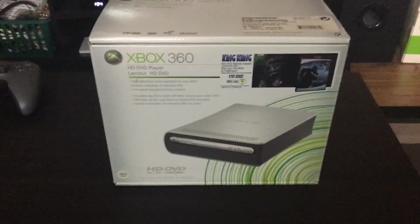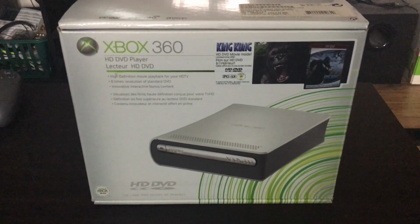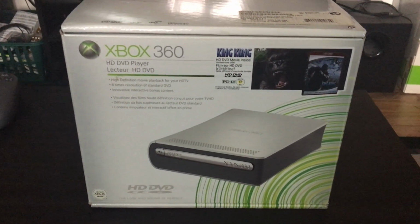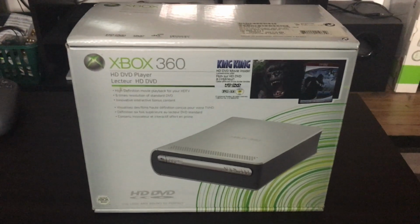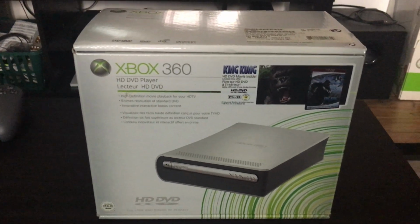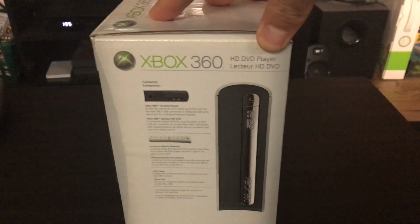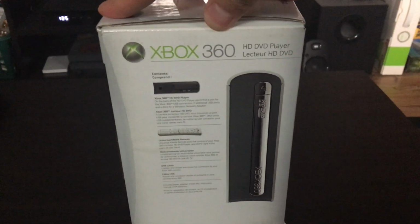So anyway, we're going to get started here, and the first thing I want to point out is the box. If you look at the printing on the box, it's very consistent with how the boxes for all other Xbox 360 products looked. They all had these green swirls on them, and the boxes generally were white with black and green lettering. So even beyond what this piece of tech is, even the look of the packaging is very of its time.